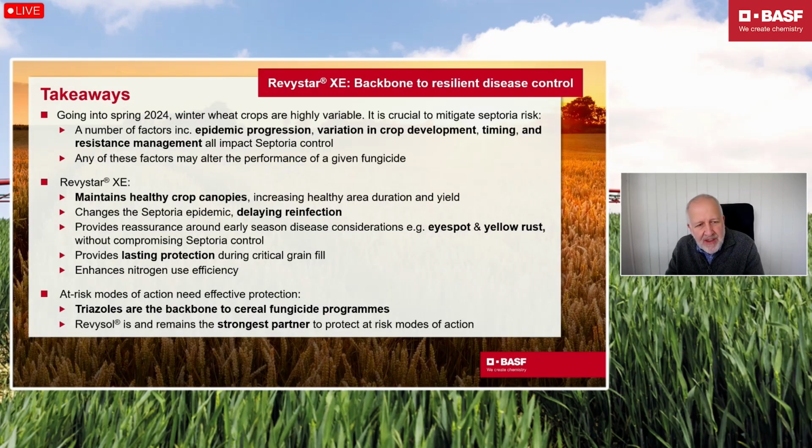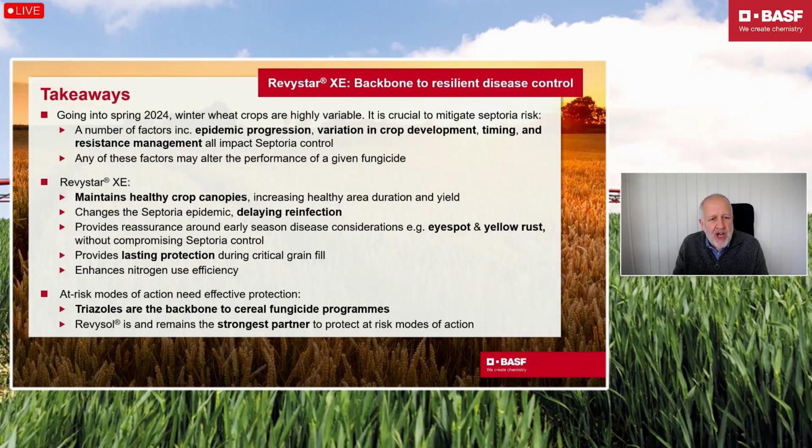So as we bring this time to an end, just to take some comments away, we've talked a lot about the variability of crops this year, and we need to mitigate the risk of Septoria the best we can. And we need to think about fungicides. We need to think about their resistance risk. We need to think about how useful those fungicides are in protecting the other fungicides in the tank. We need to think about whether they're curative in nature or whether they're protectant in nature.